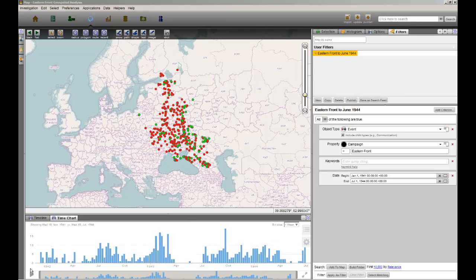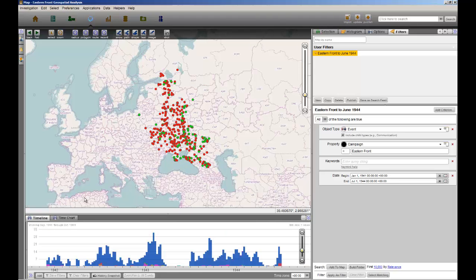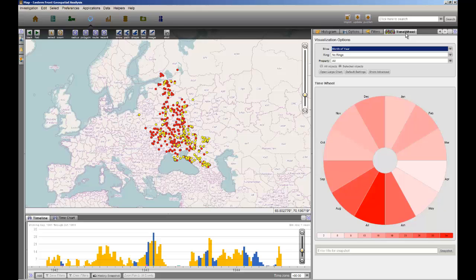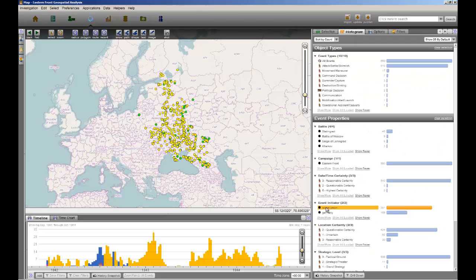In the timeline, we see the intensity of events, with peaks in December 42 and September 43. Using the time wheel to look only at attacks initiated by the Germans, we see they clearly favored summer months for their offensives. The Soviets preferred the opposite.